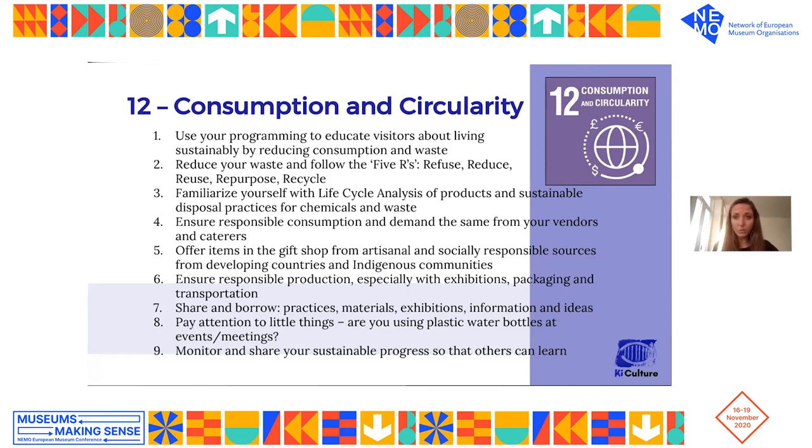Unfortunately, we don't have too much time to dive into these, but I just wanted to go over the 5 R's, which are refuse, reduce, reuse, repurpose, recycle, and just reiterate that those need to be done in that order. Recycle is almost a cop-out, so don't immediately go to that, but go through the 5 R's in their hierarchy. If you're using a material, you first ask, do I need to use it? How much do I need to use? Can I reuse it instead of using a new one? Can I repurpose it and find something else I can do with it? And then, can I recycle it?